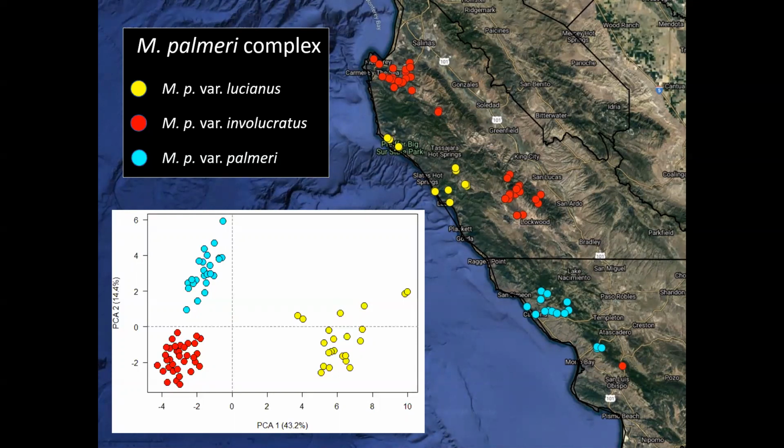DNA evidence also supports these 3 taxa. Based on the full evidence, I'm bringing these 3 taxa up to the species rank. This study will be in the next issue of Crossosoma, so watch for that.